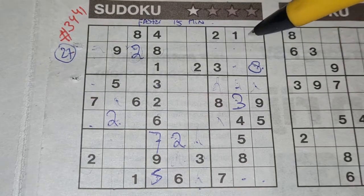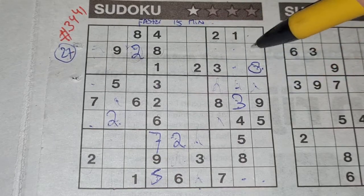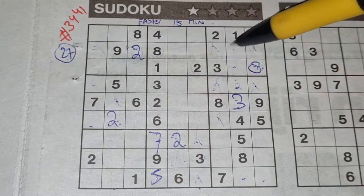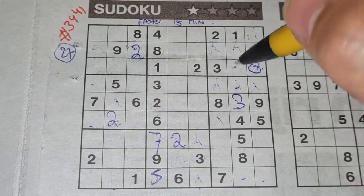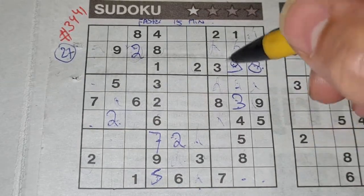1, 2, 3, 4, 5 missing numbers in this big square. One of the missing numbers is 9. We see a 9, no 9 in these two boxes. There 9, no 9 in those 3 boxes. So 1 box left for the 9. Should be there.